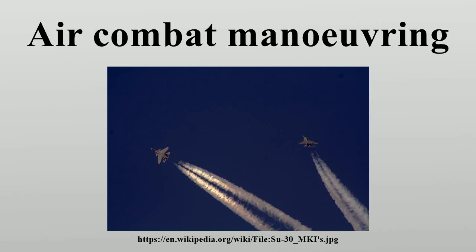Air combat maneuvering is the tactical art of moving, turning and situating a fighter aircraft in order to attain a position from which an attack can be made on another aircraft. It relies on offensive and defensive basic fighter maneuvering to gain an advantage over an aerial opponent.